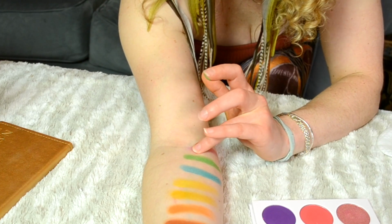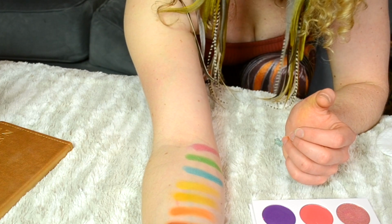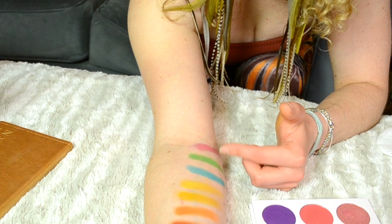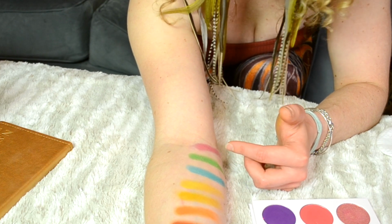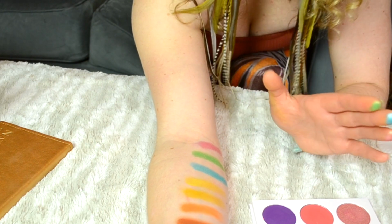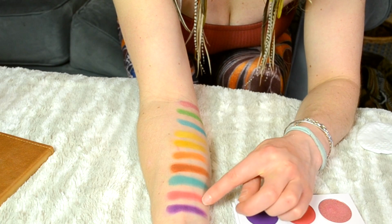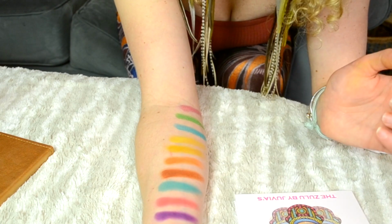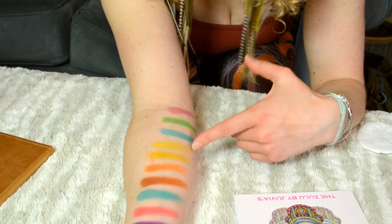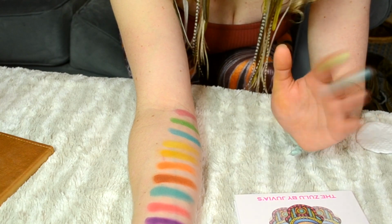I'm getting to a weird part of my arm to swatch, but that's a gorgeous everyday kind of shadow. And then these two are really fun, neon, shimmery, really pigmented shimmer shades. So I'm really happy with these three. That kind of makes this palette worthwhile for me. I also really love these three colors. Overall, the Zulu palette, I would give it a 6 out of 10 because I love these shimmer shades enough to be like, the mattes are all right, but I'll take it.